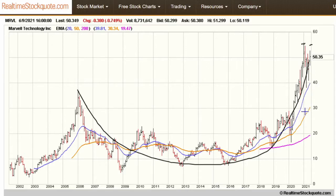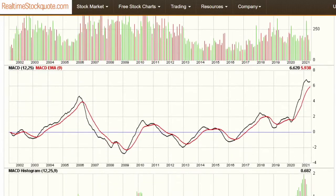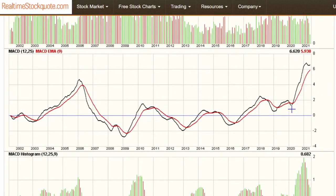We'll see some other problems with the oscillators as we go through here. Volume, not too bad, but here in the MACD, you can see that it's had a pretty good run all the way up here, but we're starting to get elevated. And we'd had a move down in the fast line. It got reflected and it's going to get reflected on up here again, but that's because it's losing steam.